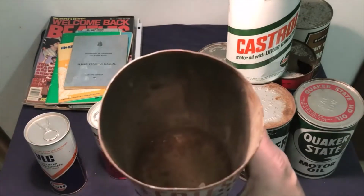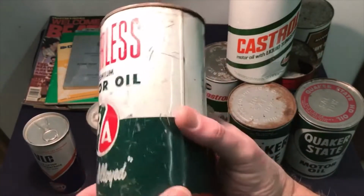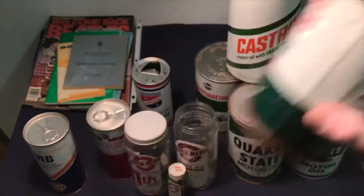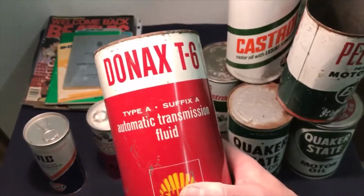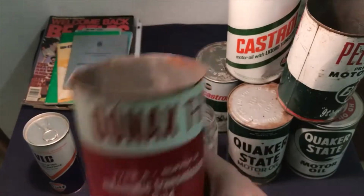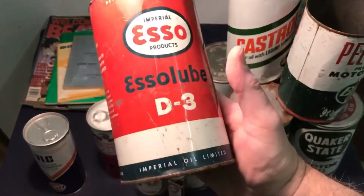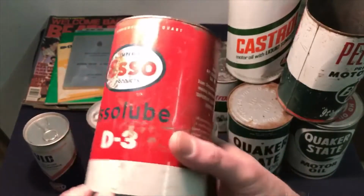Topless can, Pureless BA motor oil. Is a little scuffed up and such, but still it exists. And we have a Donax T-6 Shell tin. And we have an Esso Estolube D3, again, topless tin right there.